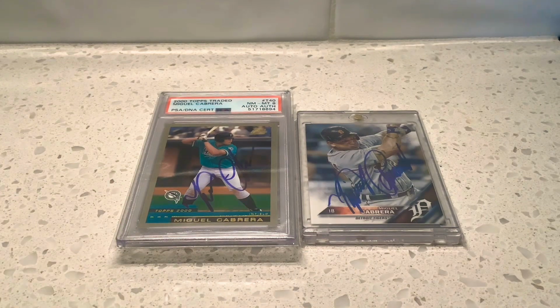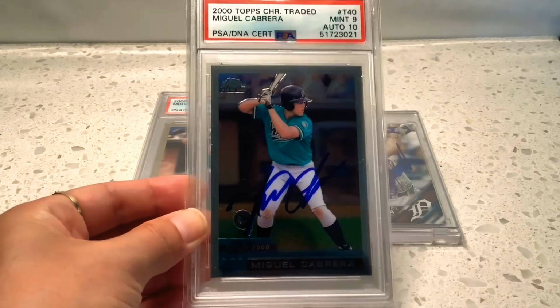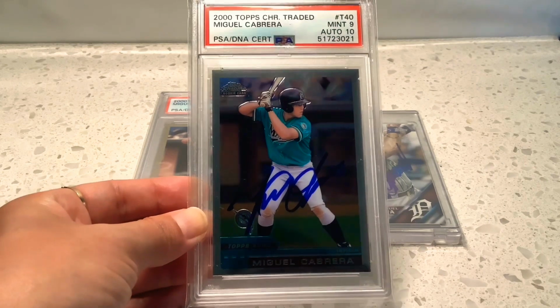And then the card that I was most anxious about was this next one right here. This one was a BGS 9 that I cracked out and was hoping to get it signed by Miggy, and super pumped when he did. Was hoping I could get it to cross over to a PSA 9, and thankfully it did. So this is Miggy's 2000 Topps Chrome Traded, graded a 9 with the auto graded a 10.